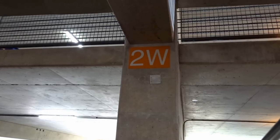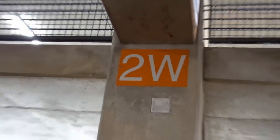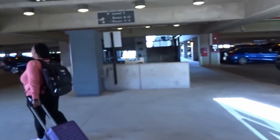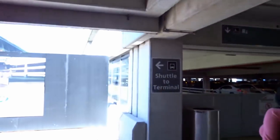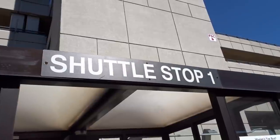So today, I'm going to Germany. All right, we're at the airport. We parked at 2W. Remind me, I parked at 2W. All right, next reminder, I'm at shuttle stop one.